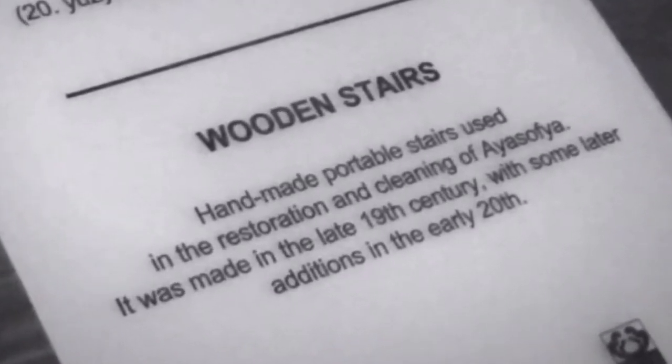Just about to leave my incredible journey through the Hagia Sophia, I spotted these wooden stairs curiously placed into a dark corner. My first visit to Istanbul wouldn't be complete without a visit to the nearby Blue Mosque on the opposite side of Sultanahmet Square.